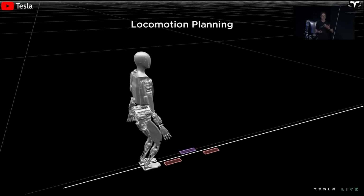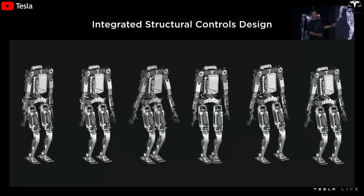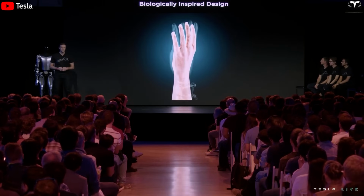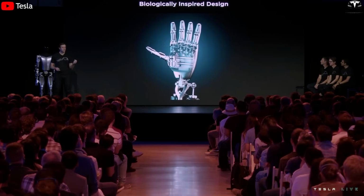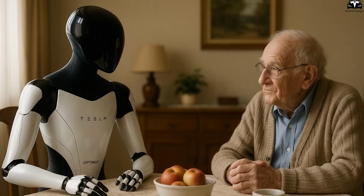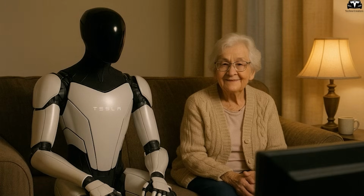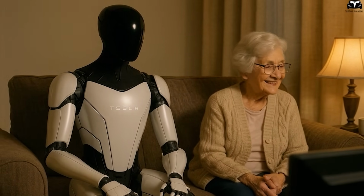This difference isn't just about software. Gen 3.5's hardware is also designed to support dynamic learning. Its wrist joints rotate 360 degrees, its hands feature 11 degrees of freedom, and each fingertip has pressure sensors that allow the robot to feel physical responses from objects just like you. This means when you teach it something, it doesn't just watch, it actually feels and reacts physically. In other words, it learns like humans do, through observation, practice, and feedback.